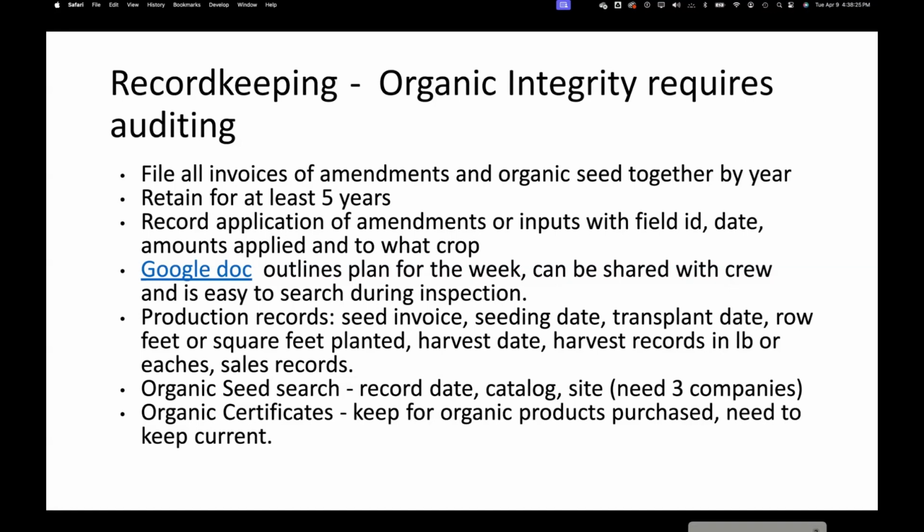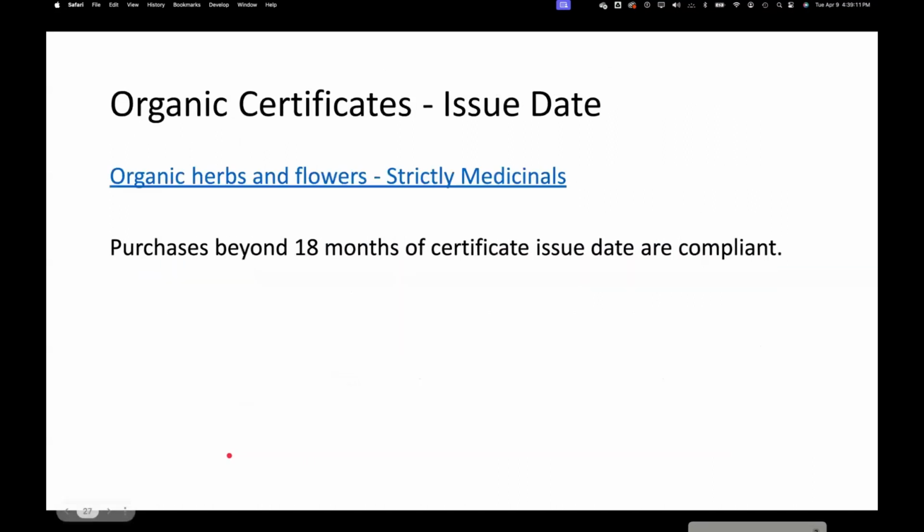Okay, so organic certificates. Each organization that's certified organic has an organic certificate, and that will be important for you to have. Why should you have it? Okay, let's just say that you want to order a seed, but you're not sure if that seed company is certified organic. Ask them for their organic certificate. Sometimes you'll find it on their website. The Organic Integrity Database also has a list of organic operations. And starting this year, as of March 19th, organic certificates will also be available on the Organic Integrity Database. So it'll be a lot easier on operations to find organic ingredients.